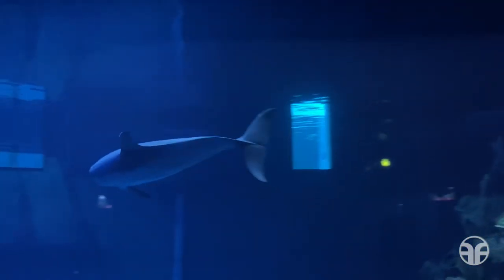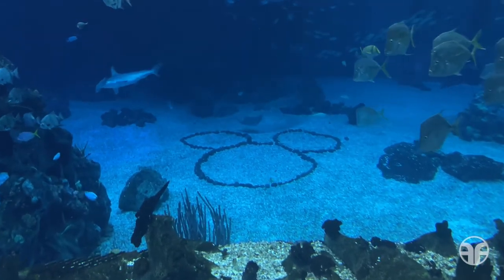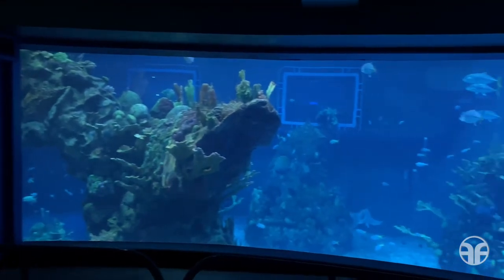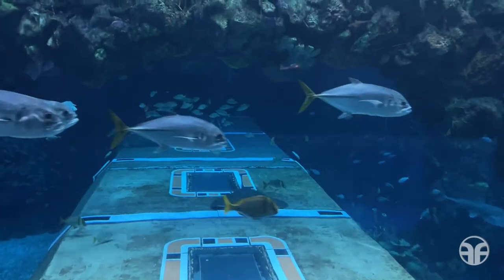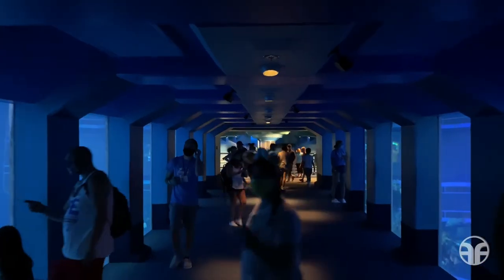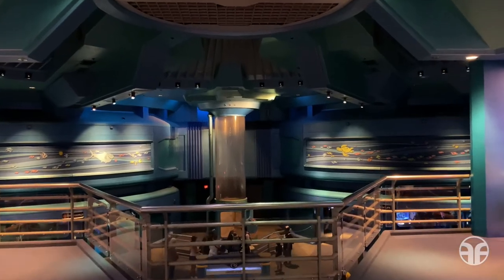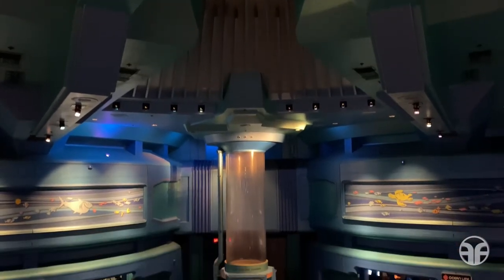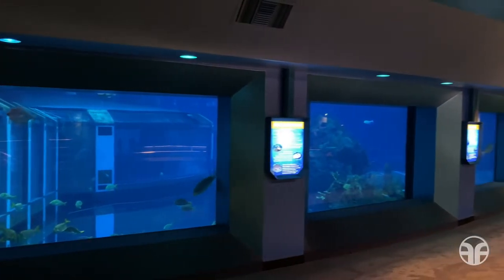Hey, there's a dolphin. Take a look at the Mickey. Check out the shark. Let's ascend up this gentle incline back to sea base. Down below is the main level. Here's another view at the aquarium.